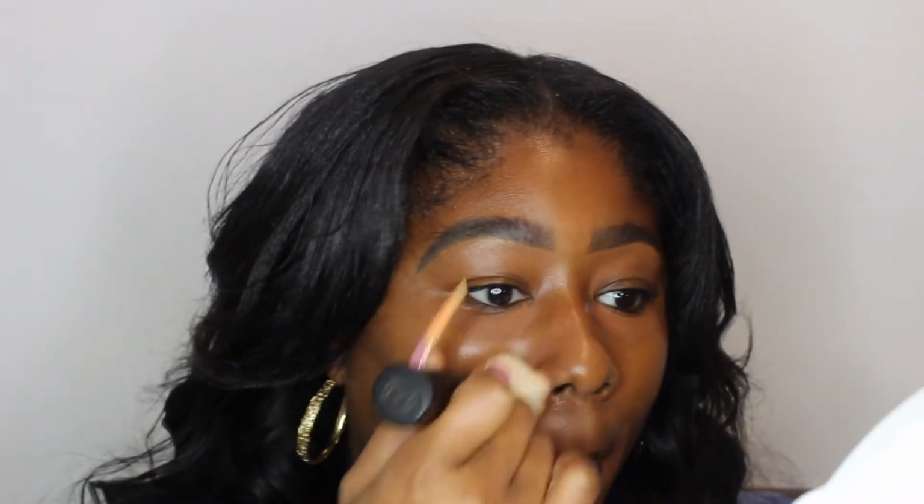Actually, I'm gonna adjust the camera and then come back again because I want you guys to really see how beautiful this is about to disappear. Okay, so we're back. Now I'm gonna take this beautiful blending brush and I want you guys to see, look at this. Seamless. I'm actually gonna do half of my face so you guys can see.